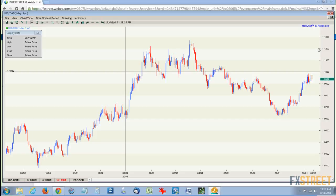So the loonie to me, or dollar CAD, would be a buy above 110. If we don't get there, then yeah, I'm wrong, and we probably have a little bit of a correction with 108 support as the next level. But I like the breakout here because I think the dollar versus CAD story is going to get stronger, not weaker.